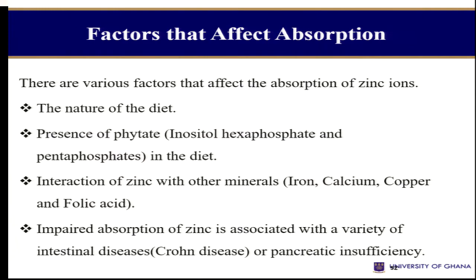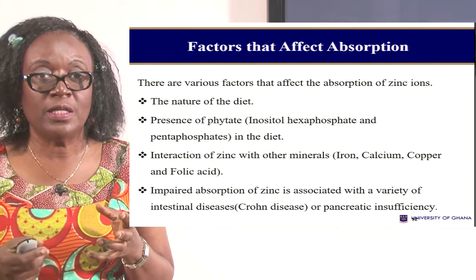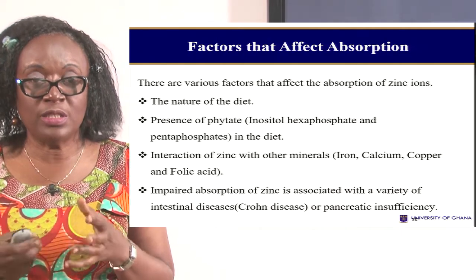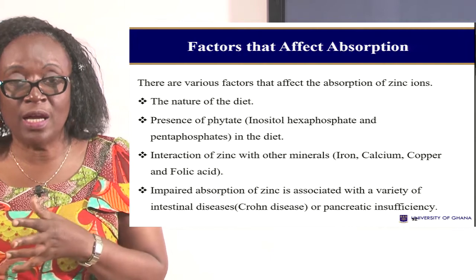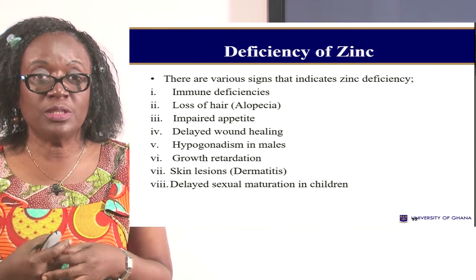And as I mentioned, the totality of the diet has an effect on how much is absorbed in the body. Then we also have other interactions of zinc with other minerals such as iron, calcium, and copper, and folic acid. They all interact to affect absorption. Some will enhance, others will inhibit the absorption.